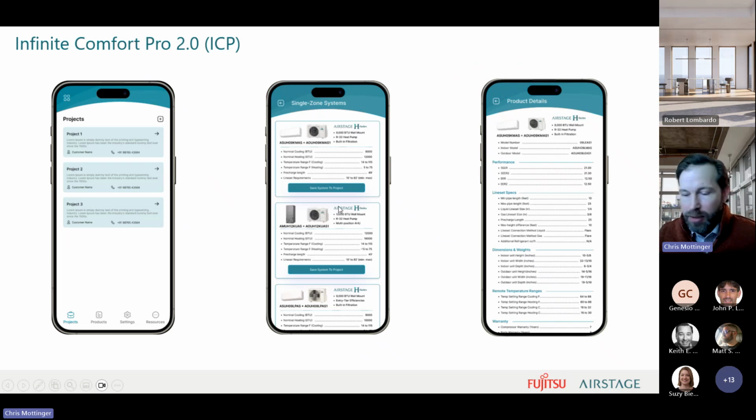on a day in, day out basis to find quick product information. When I get a call from one of my customers or a contractor out there saying, hey, what's the max line set length on this product? Or what is the line set size for this product? This is where I go to find that information. I could be driving down the road and I can pull up the app and find that line set size or breaker size or anything else directly from my smartphone.